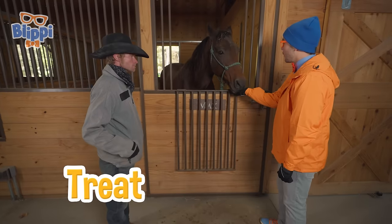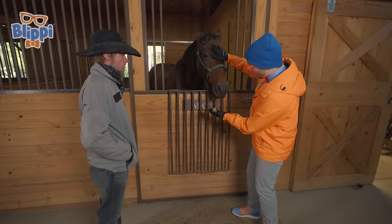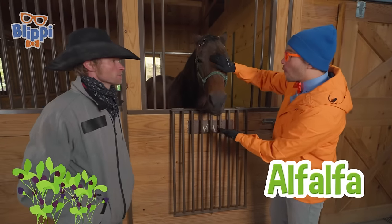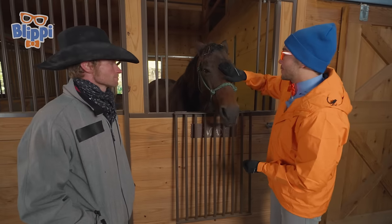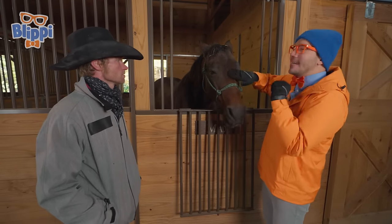Oh, okay. Hi. You hold your hand out flat. Yeah. What kind of treat is that? That's an alfalfa cube. I'm getting ready to feed him. Would you like to come? Whoa, yeah. Max is one cute horse, and we definitely want to make sure Max has all the yummy food.